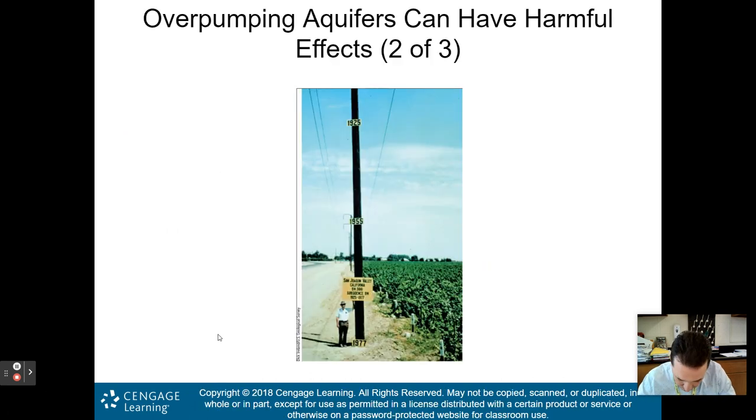So this is an incredible picture, guys. This is real. This is the San Joaquin Valley in California. This is 1977. In 1925, guys, the ground was up here. Think about that. In 1925, this was the ground. This was all underground. They're pumping water up from this aquifer, right? You have the water in this aquifer. What happens? You get rid of the water. Now you just have a big hole. So what happens? Subsidence, or the ground begins to sink into that hole.